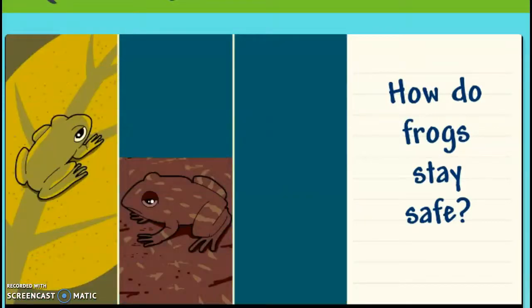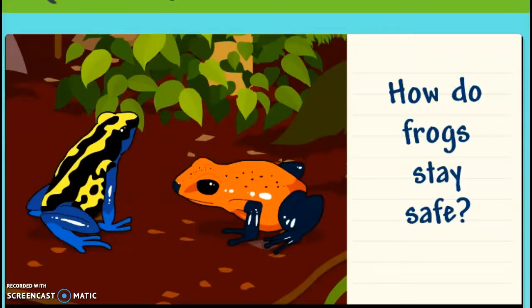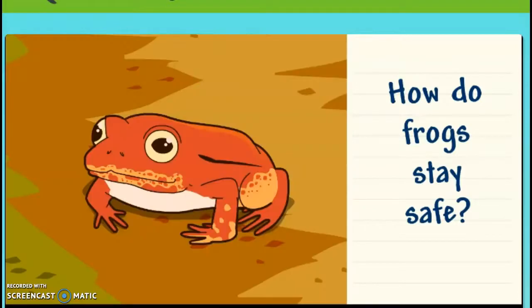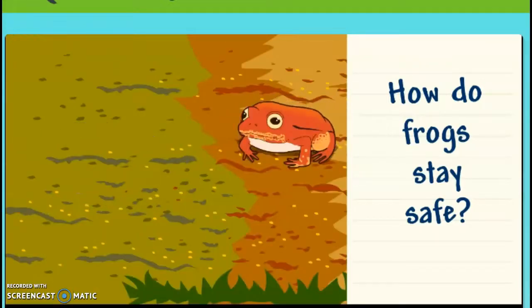Some species, such as this laughing tree frog, can change colors to match their surroundings and hide. Other frogs have bright colors that warn predators to stay away. These poison dart frogs are some of the most poisonous animals on the planet. Many species, such as the tomato frog, can puff up their bodies to look bigger and scare off enemies.